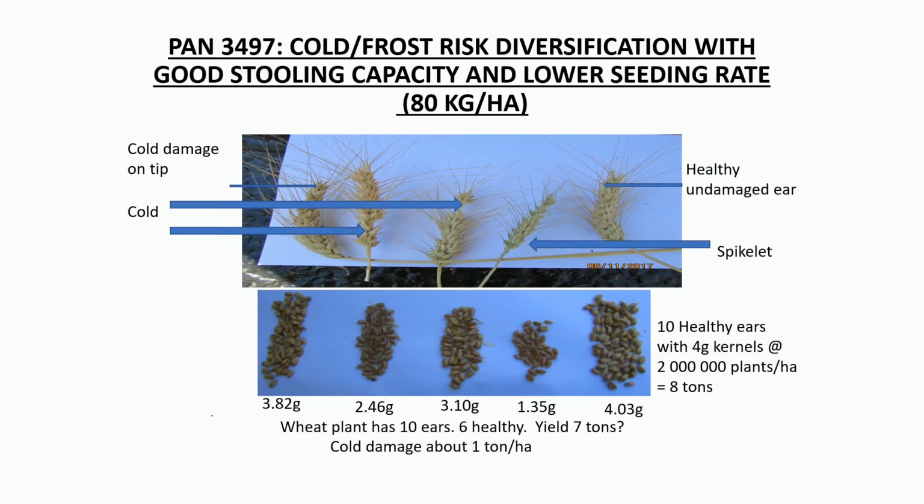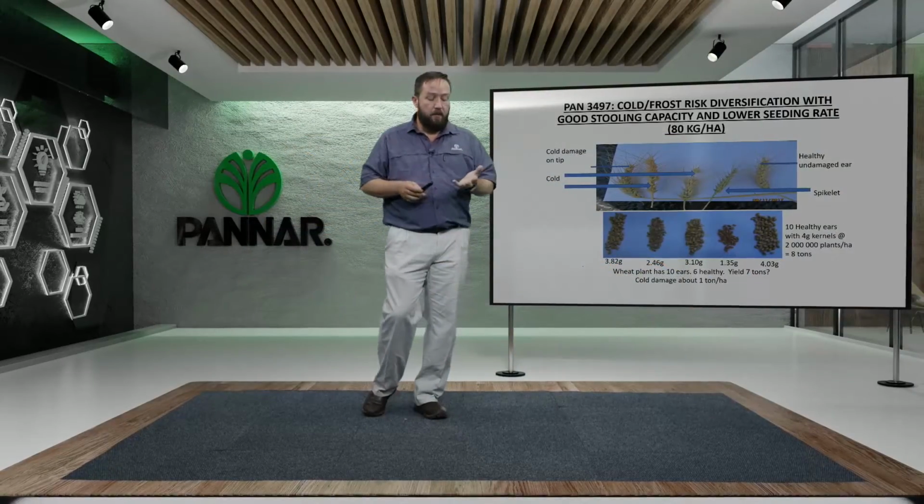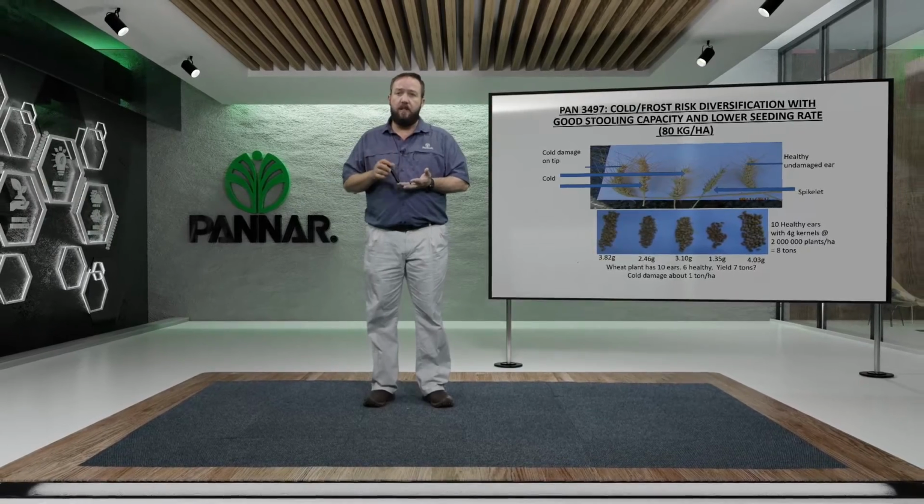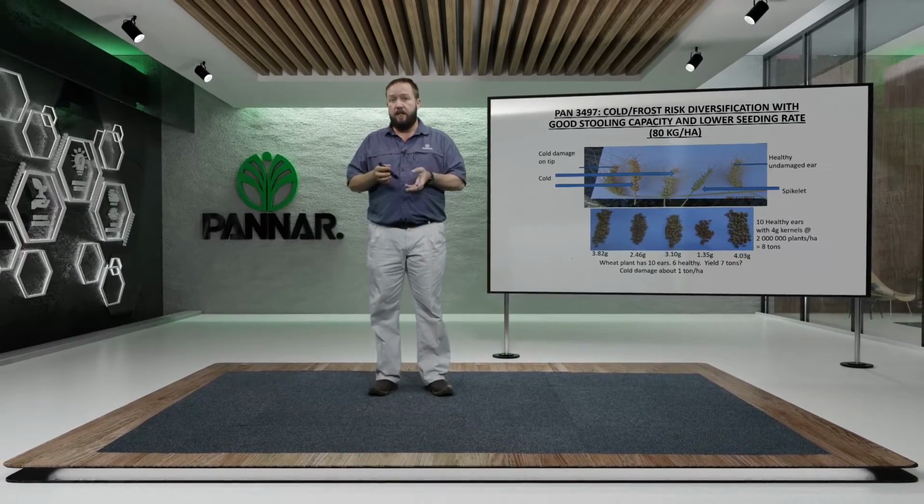The reason for that is if you plant at a higher seeding rate, you only get primary, secondary, and if you're very lucky, a tertiary ear coming out. The development of the wheat plant is basically at the same time. The flowering has very short periods between each other. There's no big space. But when we plant at a lower seeding rate, we do find, because we selected for tillering ability, we've got primary, secondary, tertiary, and then late ears coming through.